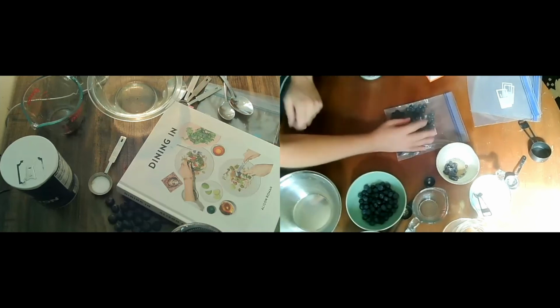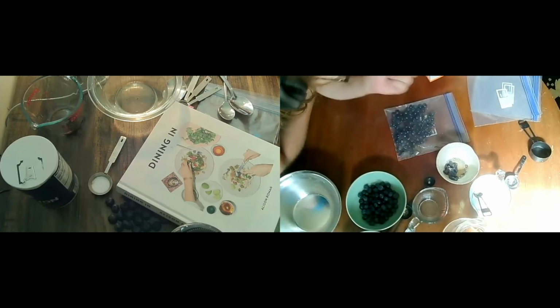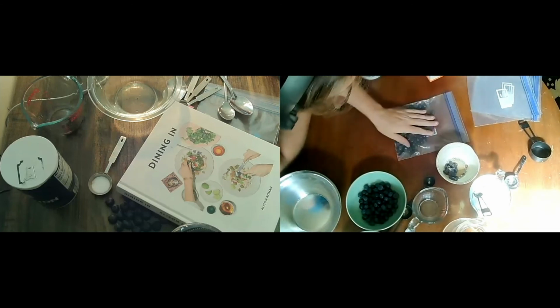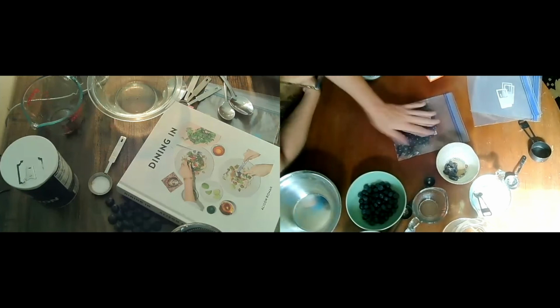If you're keeping these at about room temperature, it'll take about 4 or 5 days for them to get that nice tart, sour smell. If you're keeping them in the fridge, it'll take longer. The colder that you keep them, the longer this process will take.